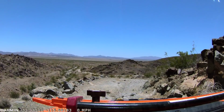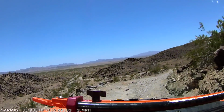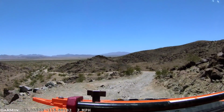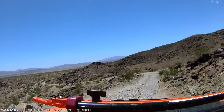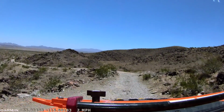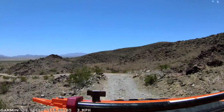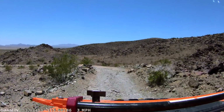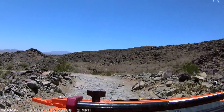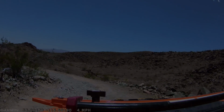Okay, I'm coming up on some more kind of rutted out areas right here. Again, for most Jeep Wranglers, even stock Jeeps and 4x4 trucks, it's not a big deal. If you're driving the Subaru or the Honda CR-V, whatever, that might have been tough if you didn't have clearance, but you probably didn't make it this far anyway if you're driving one of those. If you're coming up from the other direction, this is where you would probably be thinking about turning around if you had a low clearance vehicle.